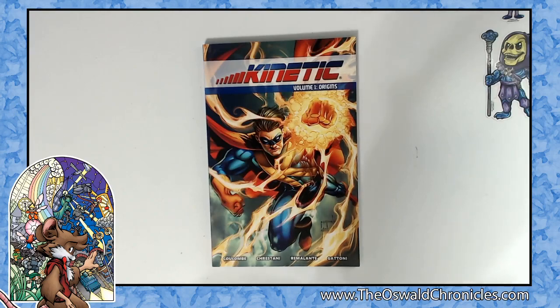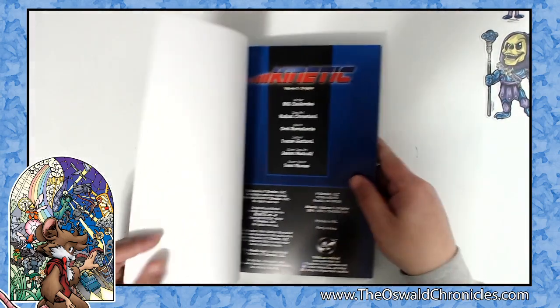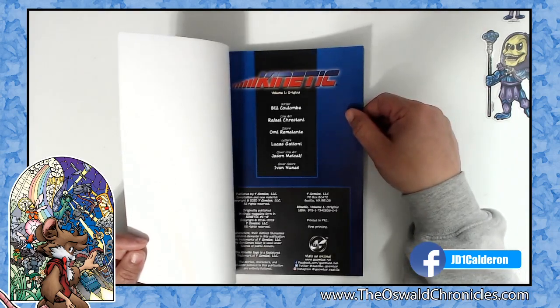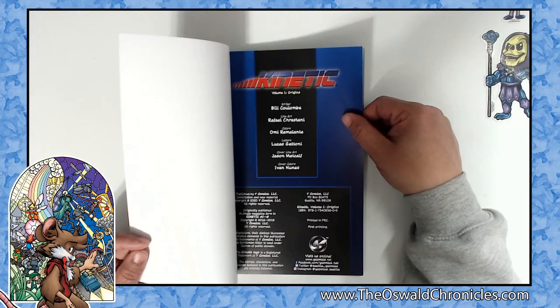But like I said, I like reading good superhero comics, and sometimes we just have to start looking at the indie creators, see what they're doing. This is Kinetic, and let's take a look. What do we got? Bill Coulombe with artwork by Rafael Cristani, colors by Ami Remolante, letters by Lucas Gattoni, cover art by Jason Metcalf, covers by Yvonne Nunez, cover colors.